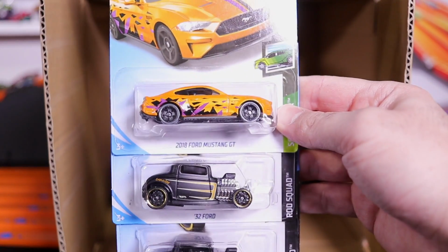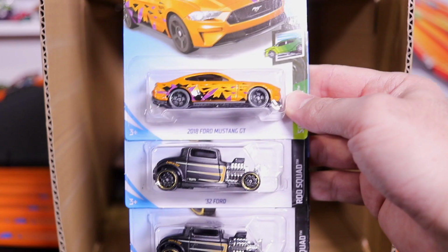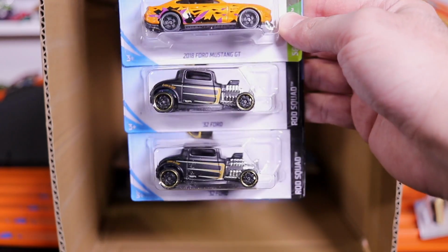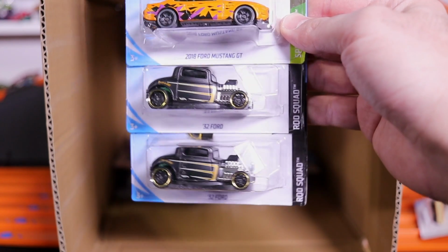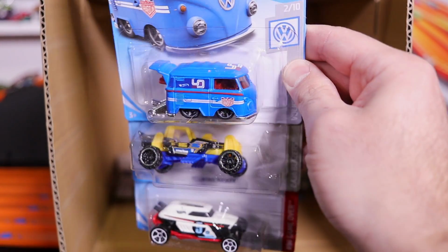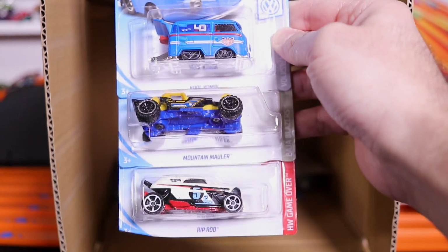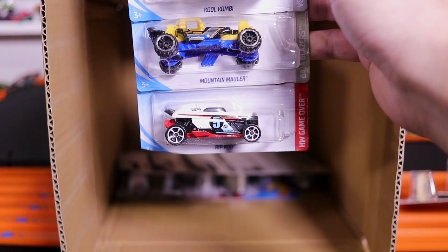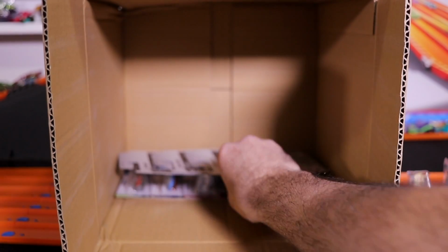Another one of the Ford Mustang GTs in that awesome color. You guys know how much I love that casting. 232 Fords right there, that blacked out, nice matte black finish on them. And what else do we have down here? We've got the Cool Combi, looks like a new color variation. It's kind of a matte purple finish on it. Then we've got the Mountain Mauler and a new color variation of the Rip Rod. All right, we'll put those aside.